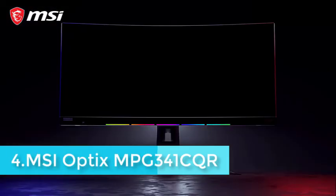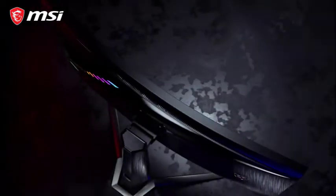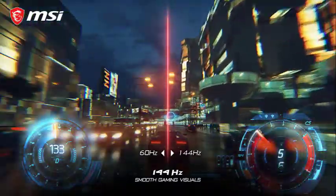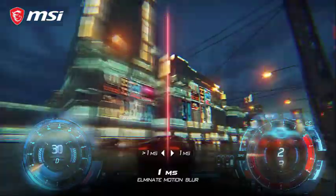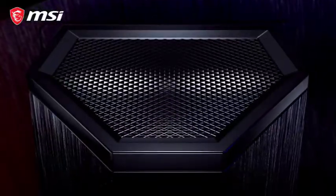MPG341CQR is a 144Hz 34-inch gaming monitor with a 3440 by 1,440 pixel native resolution. On the design side of things, what immediately caught my eye: a mouse bungee mounted to the underside of the monitor, a camera cradle for a webcam on top, and a rainbow LED strip along the bottom. The latter can display colors that represent information or that just runs as a classic breathing RGB wheel.